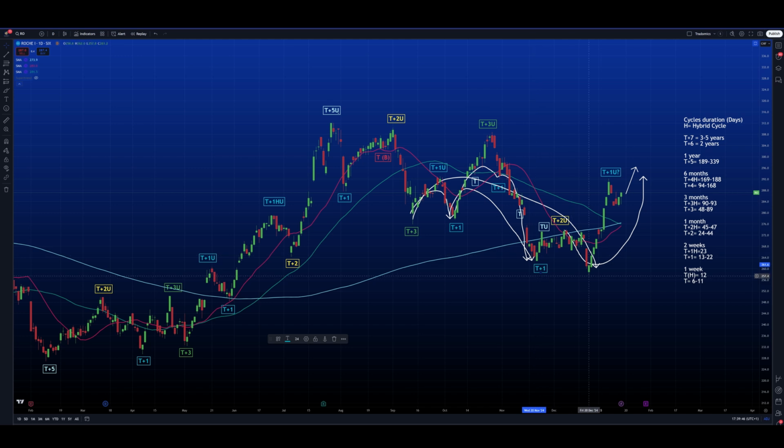Okay. And from this low here, what do we have? Well, given that the push to the upside broke up this swing and also broke up this swing, now here for sure we can have a T plus 2, but we can also have something more than a T plus 2. So let's have a look.